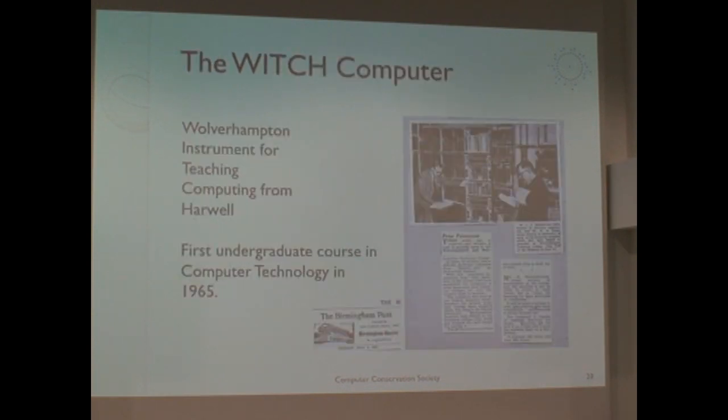Another press cutting here, and I think that's Cecil Ramsbottom on the left. Cecil wasn't shy in talking about the machine and getting the press. At every opportunity, he got the press in and talked about the machine, which again is terrific for those of us researching the machine. And I believe the first undergraduate course in computer technology was taught here in 65 with the machine, which is absolutely fantastic.